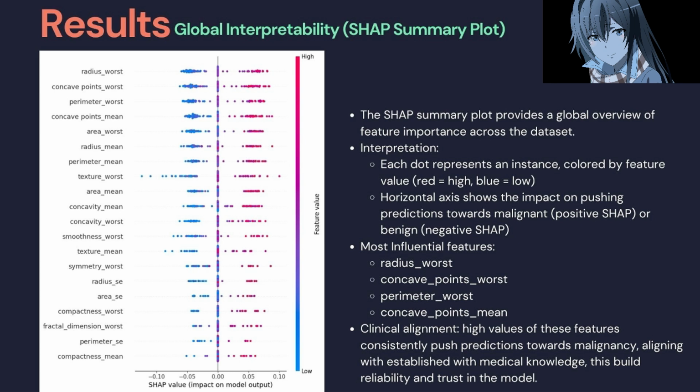Each dot here represents one data sample. The color of the dot indicates the feature value, red for high value and blue for low value. The horizontal position shows how much the feature contributes to the model output. Those on the right push the prediction toward malignant and those on the left push toward benign. As we can see, features such as radius worst, concave point worst, and perimeter worst are the most influential, right?